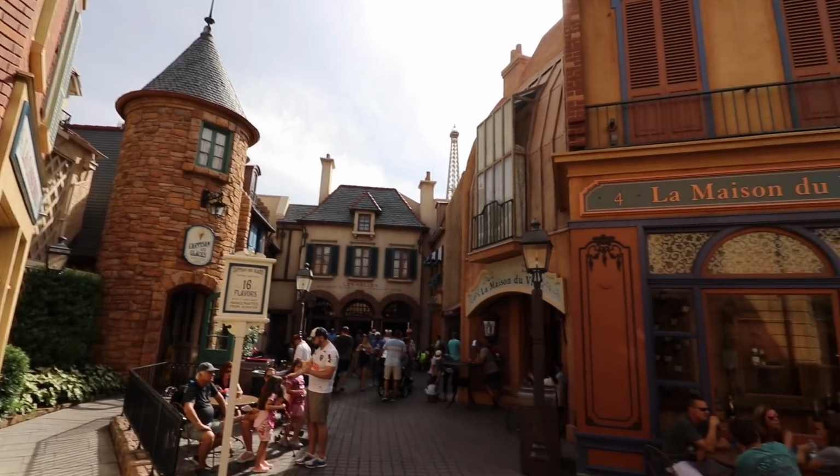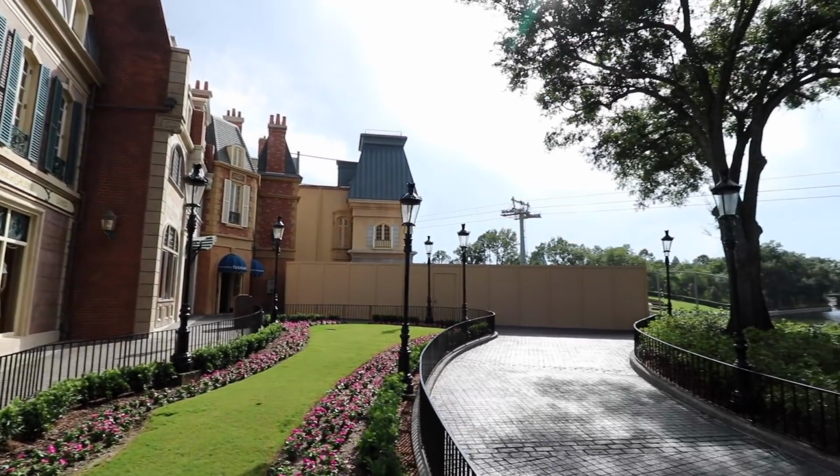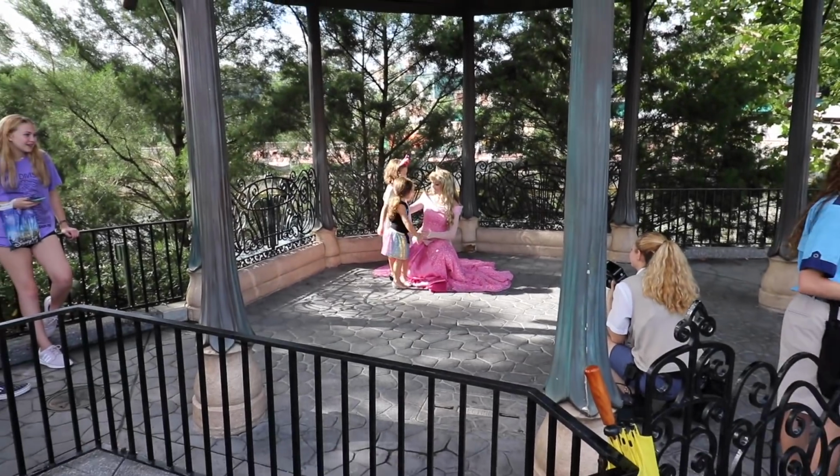Pretty soon this pavilion's gonna be more fun than real France. Then again, maybe I just feel that way because last time I was in France I got tear gas, you remember. Look at that expansion. Someone tell Sleeping Beauty the rats are coming.